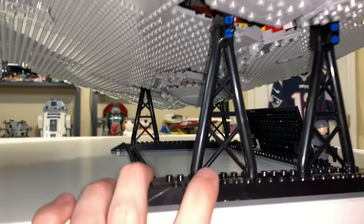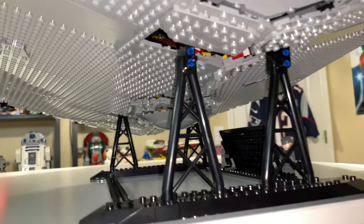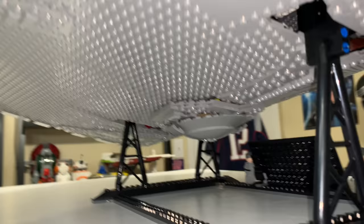It also has 4 points of contact instead of 2 with the Star Destroyer, which I think just helps keep it a little bit better on there, especially with the newer one being heavier. I think that was important as well. So attaching the Tantive IV is pretty easy.